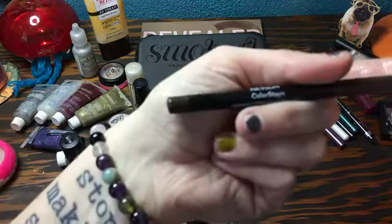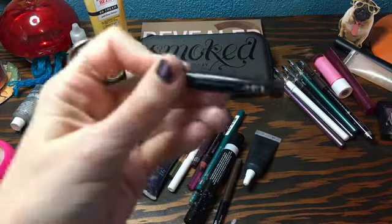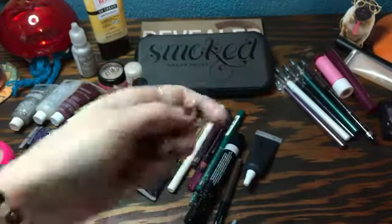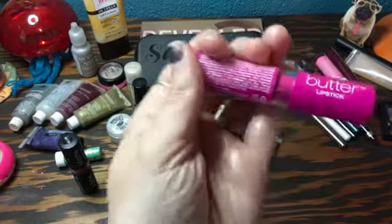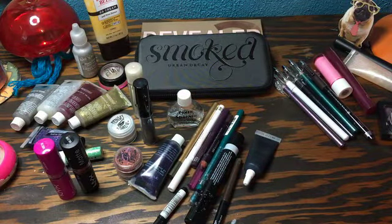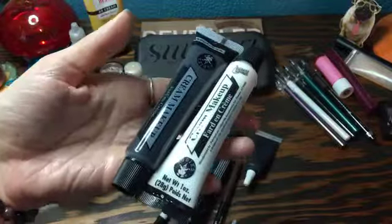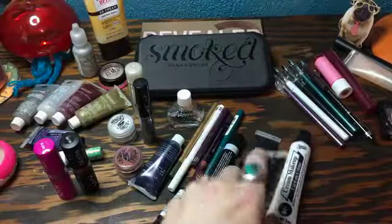Another Revlon Color Stay. This one's just in a brown color. This is just a black Rimmel pencil that I've used almost all the way down to the nub. It's good stuff. I've got this NYX Butter Lipstick in Razzle Fiesta. Good stuff. Nice and hot pink. I've got some cream clown makeup type stuff from Halloween in black and white, just in case I ever need to do big swaths of stuff in black or white.